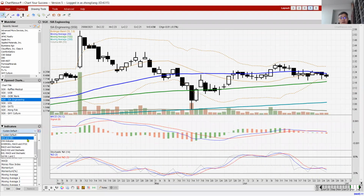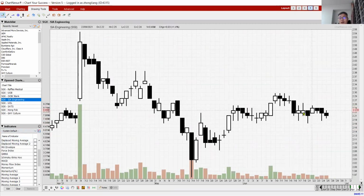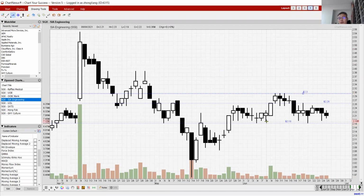SIA Engineering, for the time being, hasn't been able to rebound higher as it continues to consolidate with light volume, and managed to hold at this support level at 2.18. Okay, it still has a slight chance to move up, but it must close above 2.26 going forward, and then it must break out above 2.30 as mentioned. Then we have a chance to see 2.39. So next week is very crucial for SIA Engineering to move up and close above 2.26.